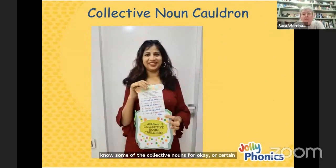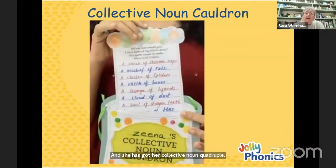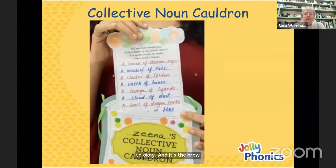Okay, this is my lovely and beautiful friend Hema, and she has got her collective noun quadrant. They were making spells, and they've made up the spell using collective nouns. So again, a way of broadening what you're doing and giving a point to it. We've got a bunch of skeleton keys, a mischief of rats, a cluster of spiders, a rattle of bones, a lounge of lizards, a cloud of dust, a bowl of dragon's teeth. Okay, and it's the witch's brew, or collective noun quadrant. It's a lovely idea to use something that you're teaching.